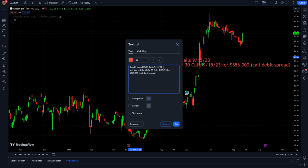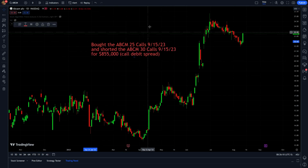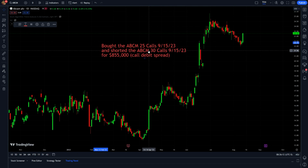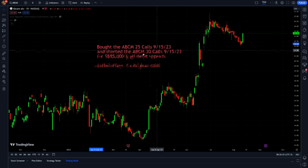Essentially, someone bought the 25 strike calls and then shorted the 30 strike calls. This is called a call debit spread. Long story short, they want this stock to go up, and they put around $855,000 into this trade. In a perfect world, they want this stock at or above $30 by September 15th of 2023. Looking at the setup, it's not bad.